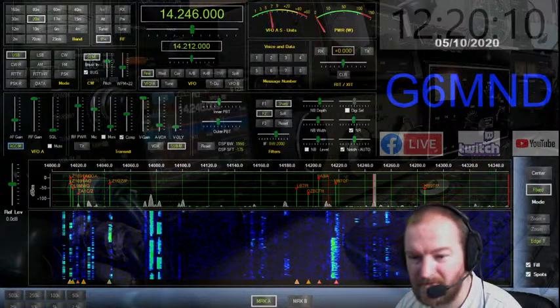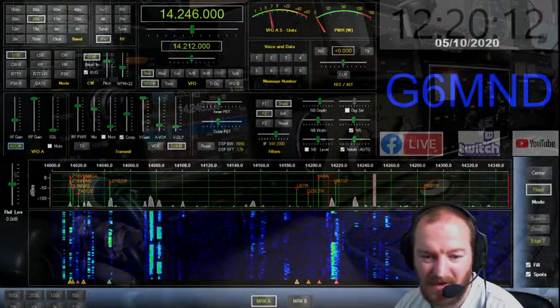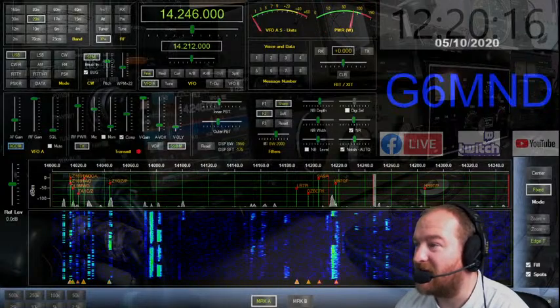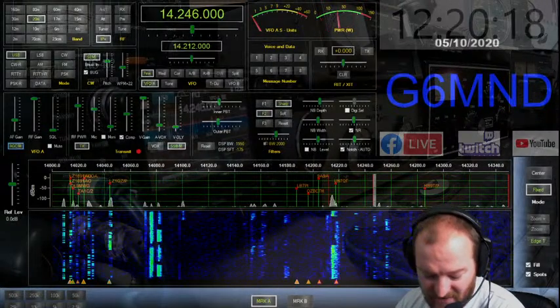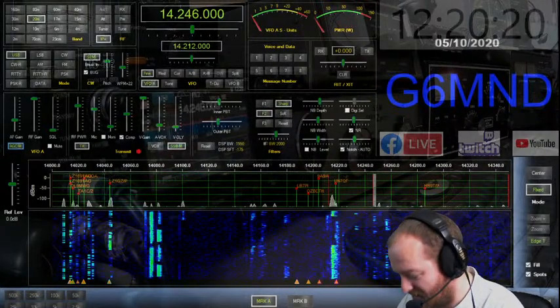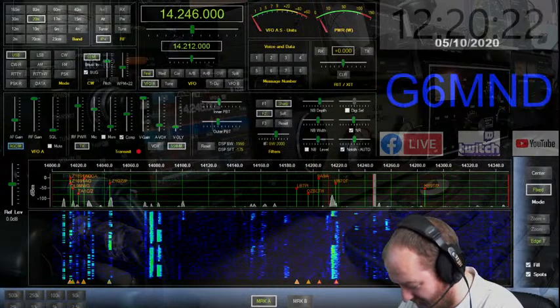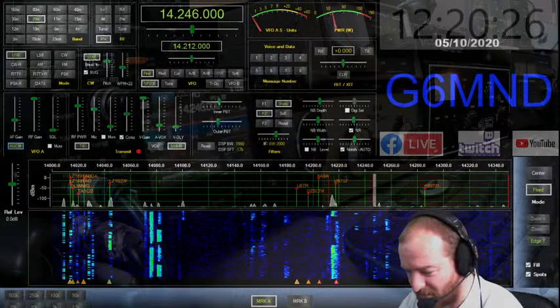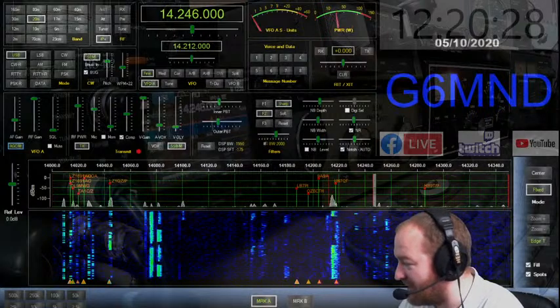G6MND. 5B4AHX. Yeah, 5 Bravo 4 Alpha Hotel X-Ray, Golf 6 Mike November Delta returning. Yeah, the 9-element Yagi definitely doing a great job getting a signal over here.